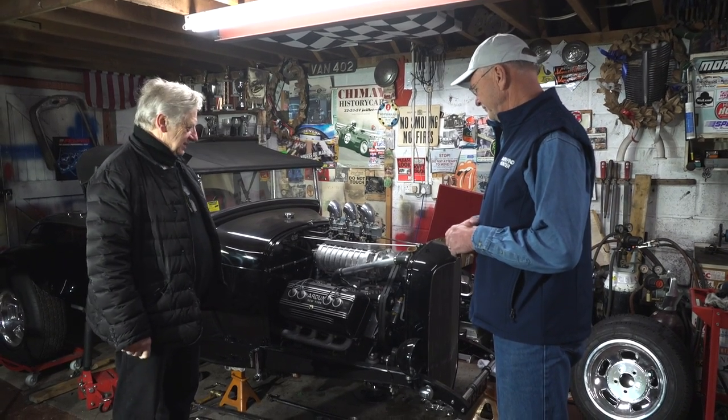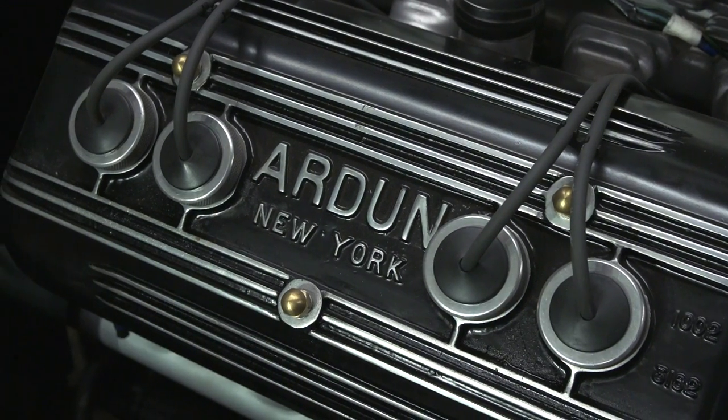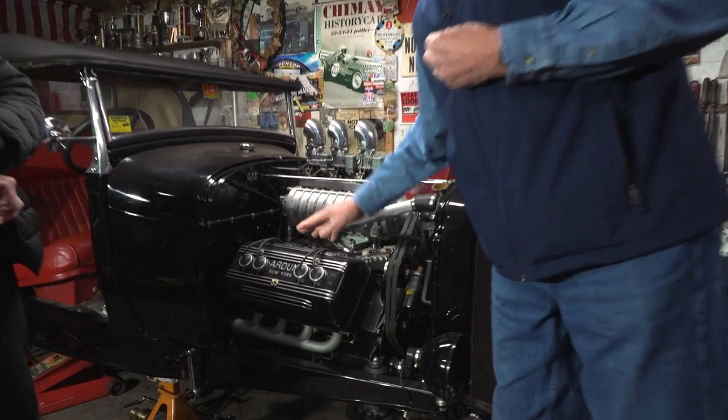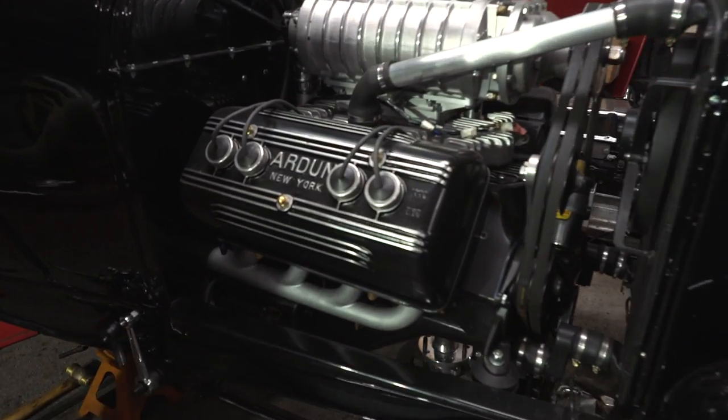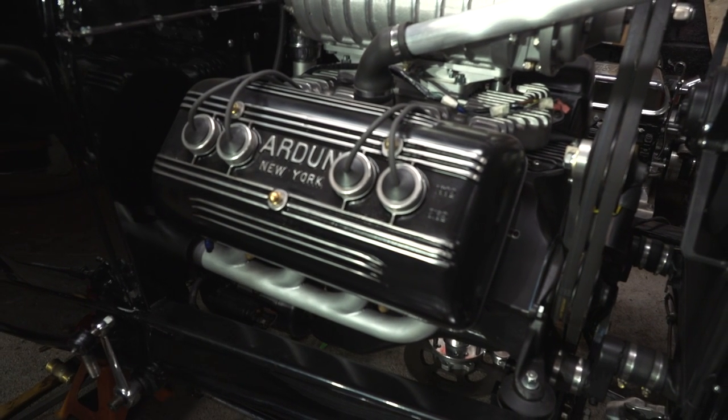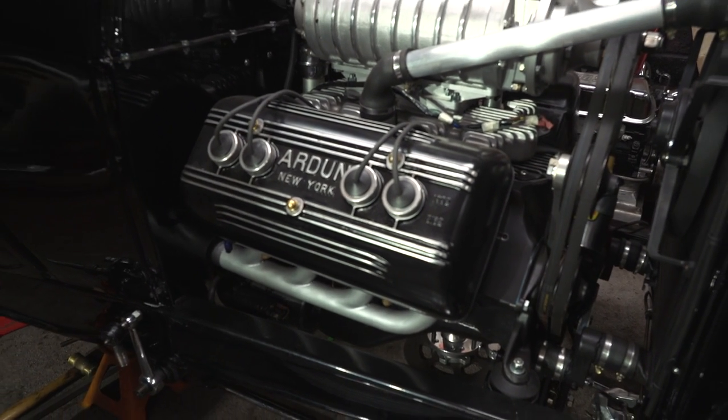I'm just going to give a little history lesson on what Ardun is all about. The reason I really wanted to come here today is because these heads are so rare. In the 5 years we've done Barn Find Hunter, we've never seen another set, I don't believe.